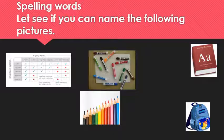Okay, so let's do spelling words. Let's see if you can name the following pictures. We have our first one. It's a table. It's something that we can mark off, things that we did or we didn't finish. I can give you a hint. All the teachers have given you at some point something to do to complete the work. So think a little bit, see if you can name it, and then when I am done, we will give you the answers.